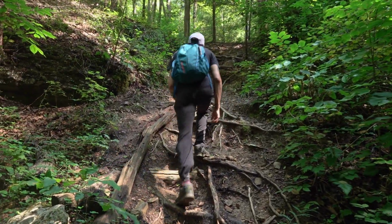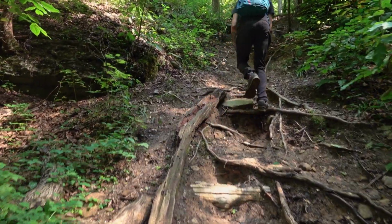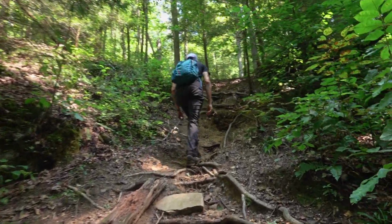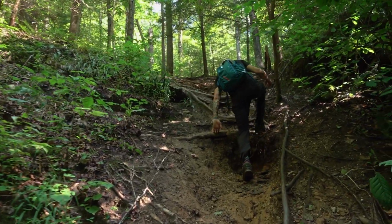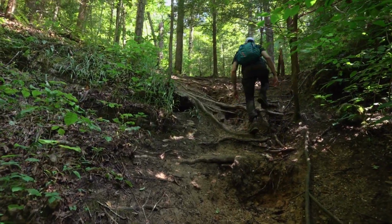Everybody. This weekend we're at the Daniel Boone National Forest in Kentucky. It's about a 7 to 8 hour drive from where I live in North Carolina, but luckily for Steve, it's only about an hour from his house here in Kentucky.